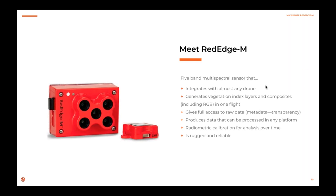So I'd like to introduce you to RedEdge-M. You've already met it a little bit as an offering for the Wingtra. This is essentially a camera that has five bands, and it's small enough, light enough, and flexible enough to integrate with almost any drone. It is able to produce data that you can use to create agricultural indices and also composites, including RGB. So it also does produce a visual red, green, blue image. And all of that you get just by flying once.